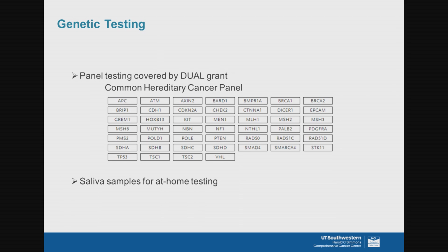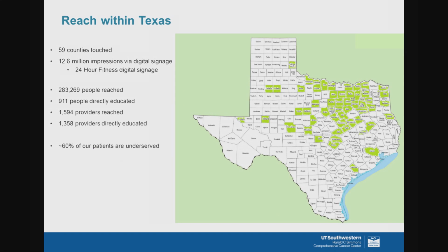The testing that we perform through the grant can look at up to 47 genes that are associated with various hereditary cancers. And like I mentioned, we send saliva kits home to the patients that we counsel so that they can have the testing done in the comfort of their own homes on their own time.